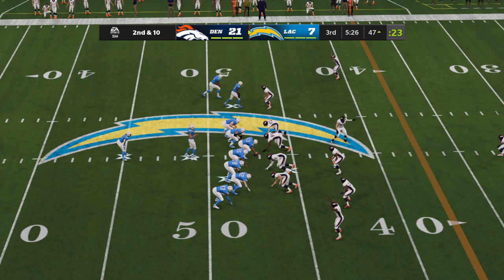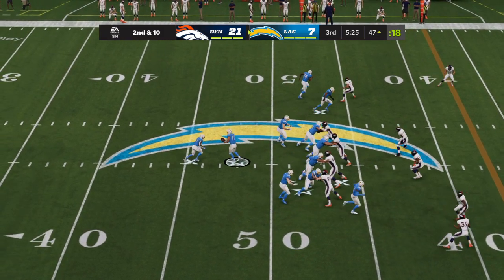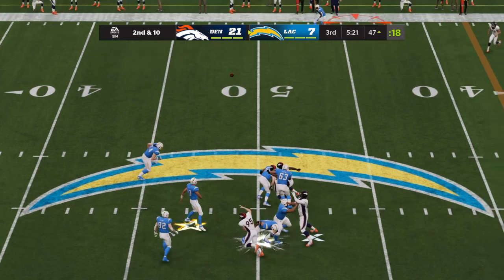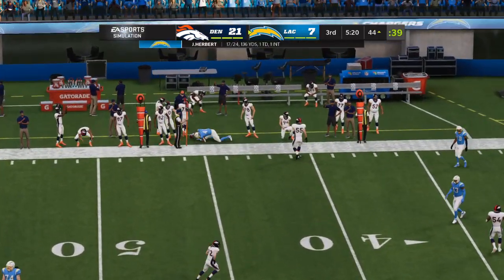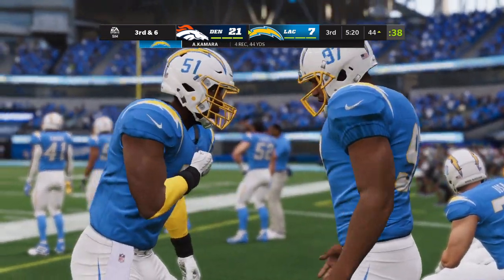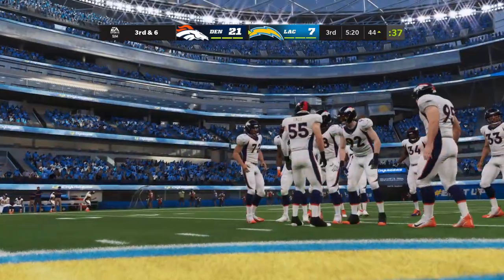After the incomplete pass, here now is 2nd and 10. Play action. It's Herbert. On the check down, he finds Kamara. And he'll go down inside the 45 before going out of bounds. 4 yards the gain, and it'll bring up a 3rd down.